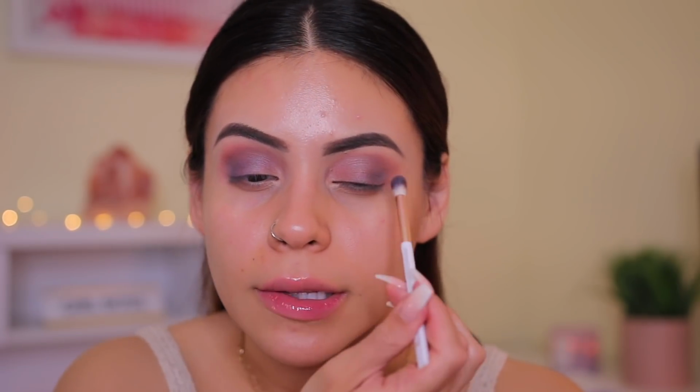I really love this shade. I actually don't think I used this color at all in this palette, and it's really pretty. I don't know, it's like purple, but it's gray. It's different. I really like that.